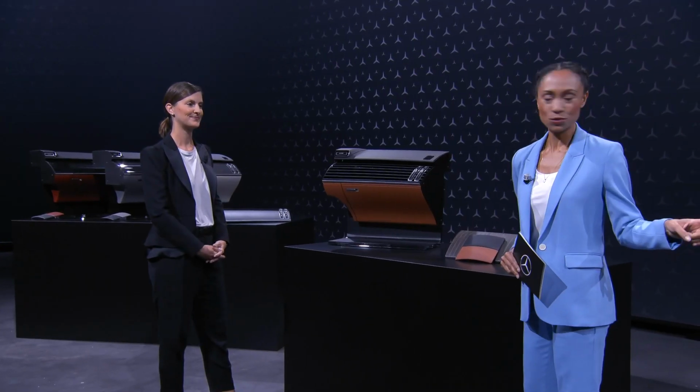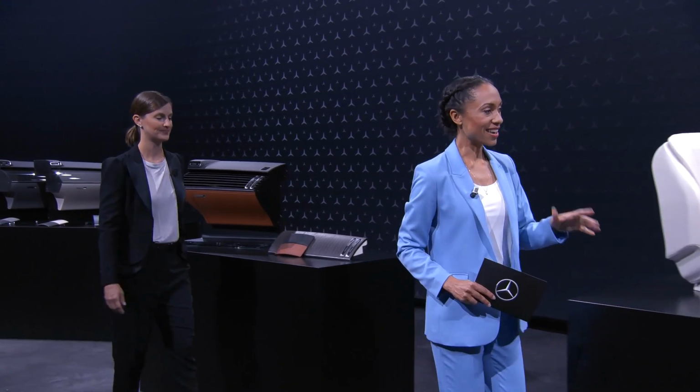Belinda, should we wander on over to the table right here to look at the other exhibits you've brought along? Because I think on this side of the studio, it gets yet even cozier, right? Yes, it's getting cozy. We created a complete new generation of seats for the S-Class interior.